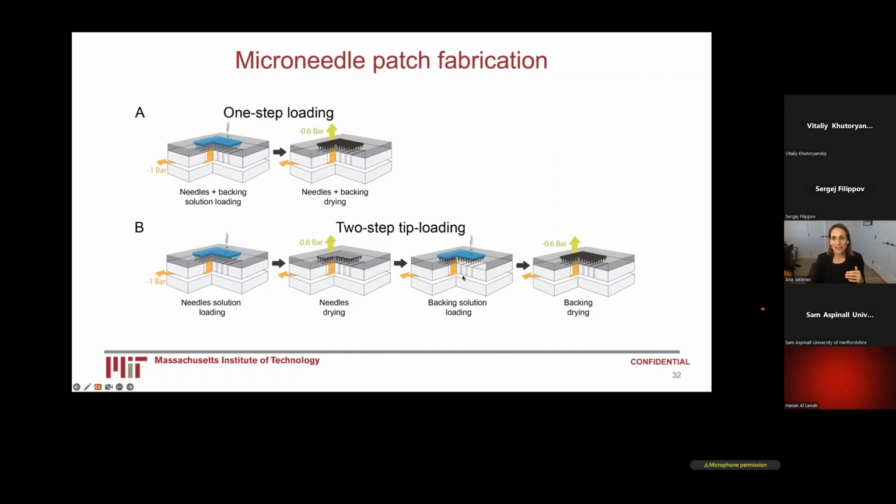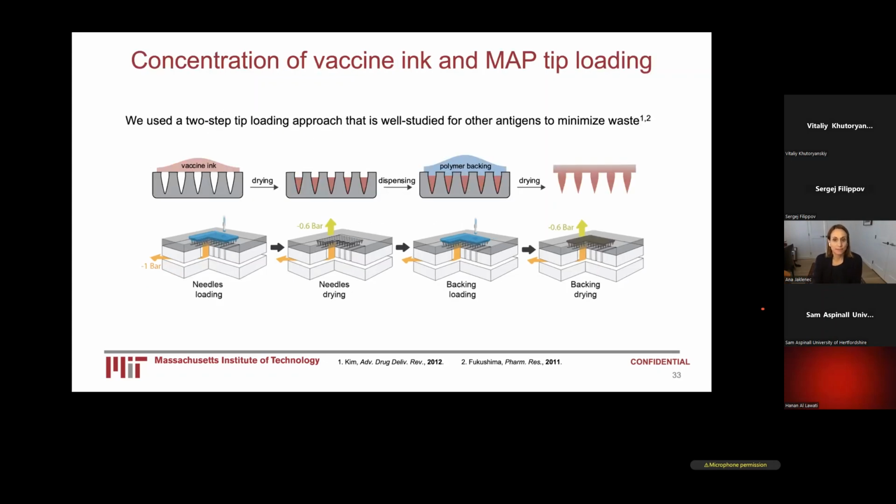And then the two-step process, and it might be clearer in the next slide, is where we use two inks. One ink contains the mRNA and the polymer, the other just the polymer. In this case, we do a first fill where the mRNA and the polymer are concentrated in the tip. And then there's a second step where it's just more for structural, the backing of the needle and so on, that does not contain the mRNA. That eliminates waste and also concentrates the dose into the tip, which is what gets essentially delivered.